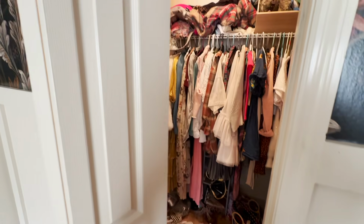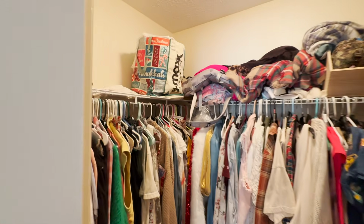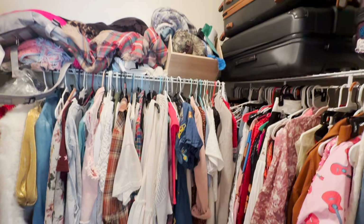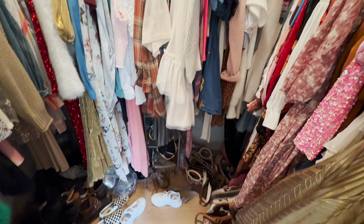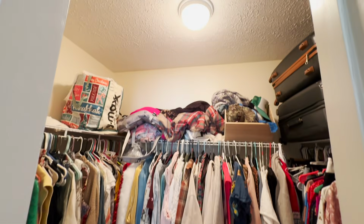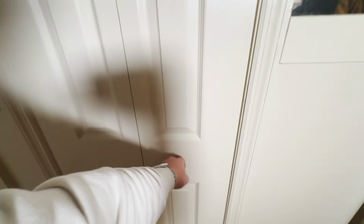Before I show you the finished closet and get Emily's reaction, here is a quick reminder of what this closet looked like before we gave it a makeover. Honestly, it was horrible. There was stuff everywhere. It was such a mess. You could not even walk in there. But here is what it looks like now.